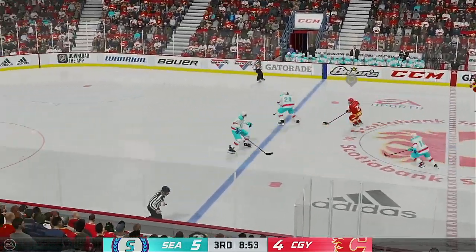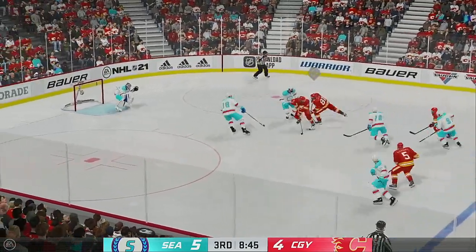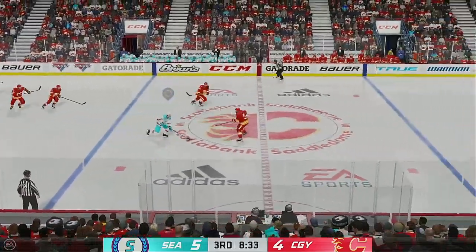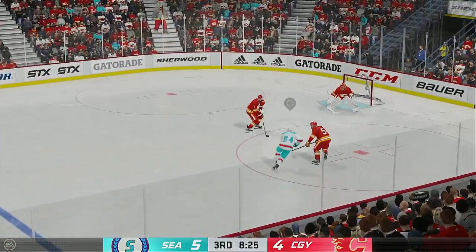Nordstrom's got the puck through the neutral zone. From the point, they take control of it. Huge stick save by the goaltender. Moves the puck over to Granlund. They gain the offensive zone from the middle.